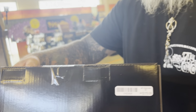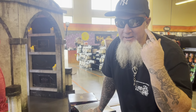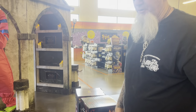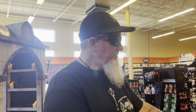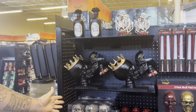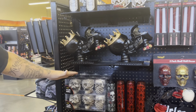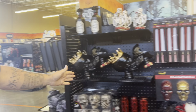What does that say? That one is $179.99. I should be wearing my glasses, not my sunglasses. See, anyways, they got some cute little things over here. Some neat little things here. Hear no evil, see no evil, speak no evil. Those are kind of cool.